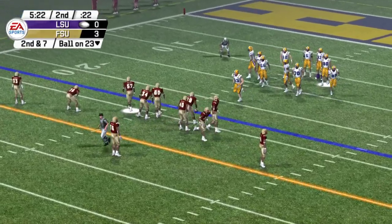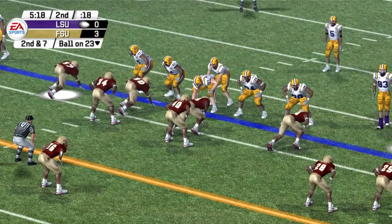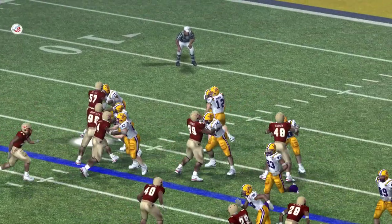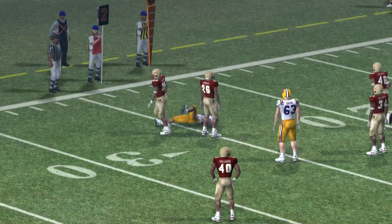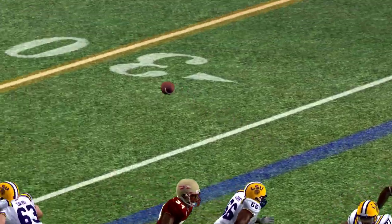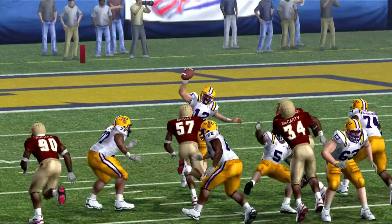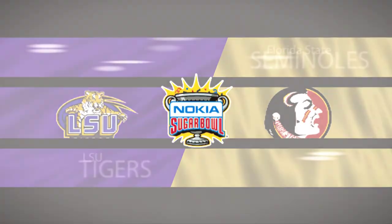Second and 7 coming up here. Ball on the 23. Bunch formation. Drops back to pass. He tosses it short, and it's caught. Johnson with a monster hit. So they execute and move a little closer to the sticks. Completing those short passes is the key because it lulls the defense to sleep a little bit. Then you can launch one big one downfield for a big gain.